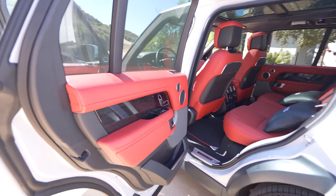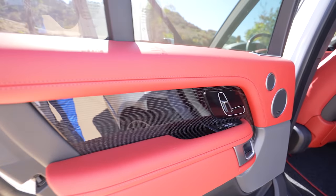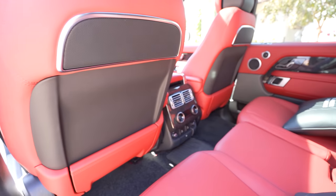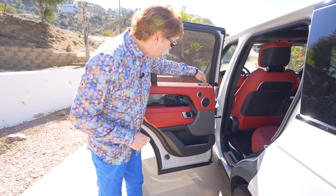Yeah, I do like this red interior. And this, like I said, this black zebra wood or whatever it's called. Zebra? I just said zebra. It is zebra. Zebra wood. And another thing it has, if I may point it out, this here has a bunch of different buttons in it, and they're all touch buttons.